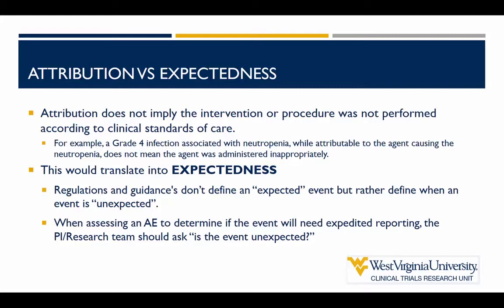I'm on my 4th cycle of recertification for SOCRA, so it's been a while since I took the exam, but I believe there were some case examples about attribution and expectedness that other coordinators have talked about.